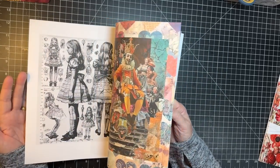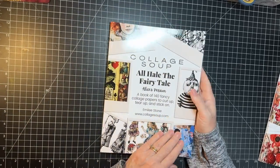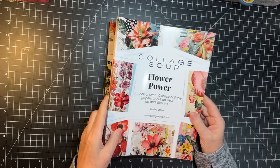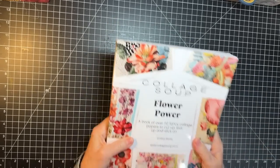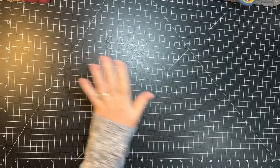So anyways, I thought I'd show you these. Collage Soup it's called, and Emily Stone is the person. If you just search on Amazon for Collage Soup, you should find them. I had to show you those because Deb shared them with me, and I'm like, oh boy, I love them. Okay, Forgotten Friends Friday.